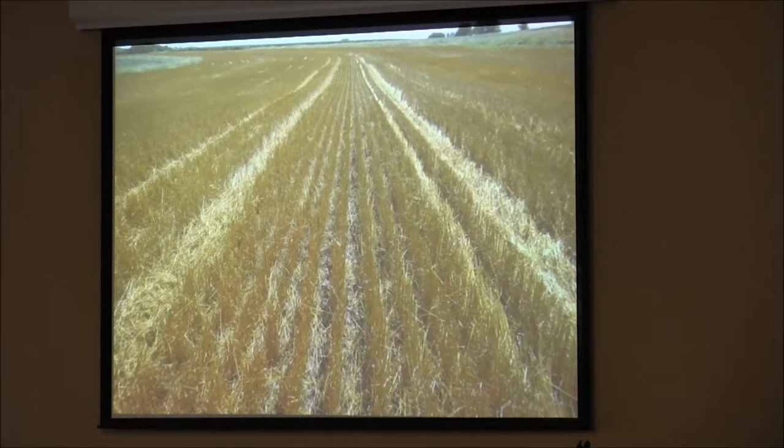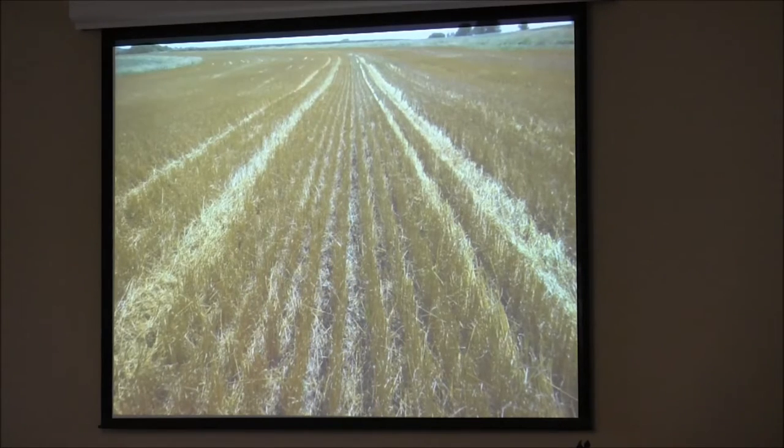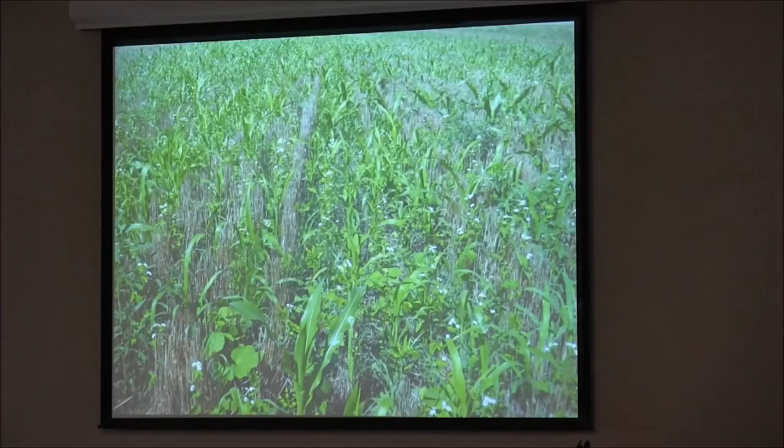I love the cover crops. I plant them the day after harvest, get them up and growing right away. That drill I showed you earlier left my corn stalk stand, drill leaves my wheat stubble stand. That's already drilled to a cover crop. Looks like that when it's coming up.